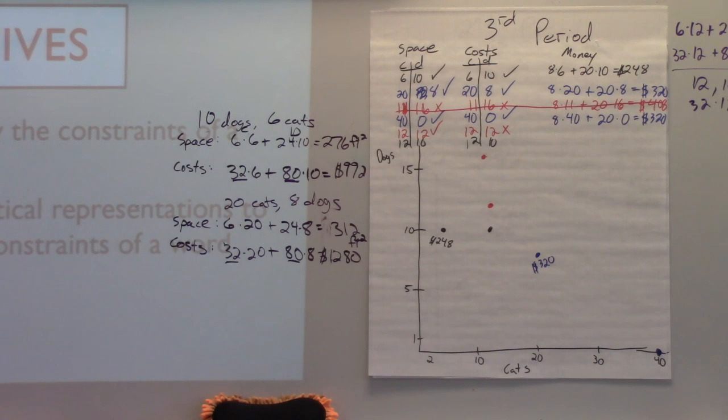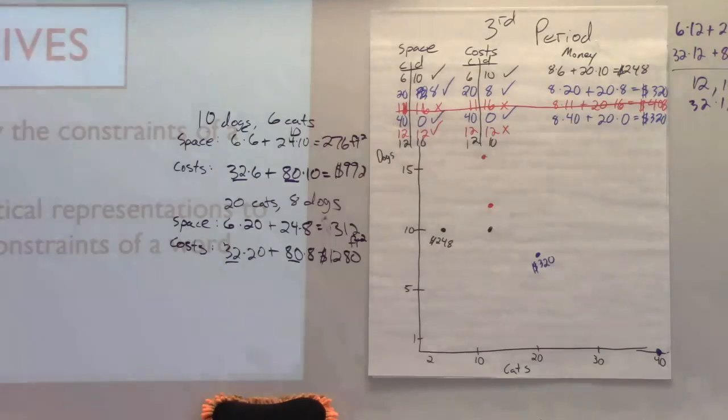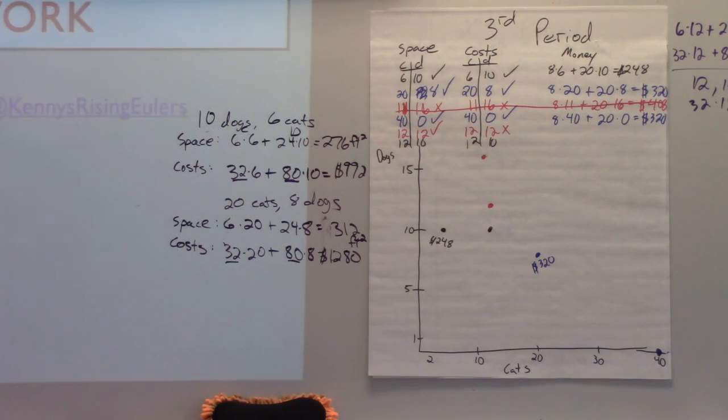Have we been able to identify values that satisfy the constraints of a word problem? Are we getting better, hopefully, at creating multiple mathematical representations? By the way, if you didn't have the tables, please copy those tables down as well. You're supposed to record all this information to refer back to later.